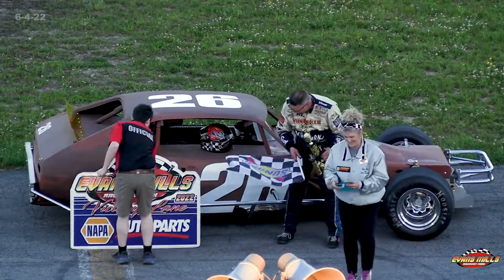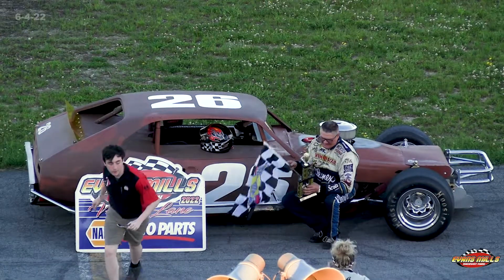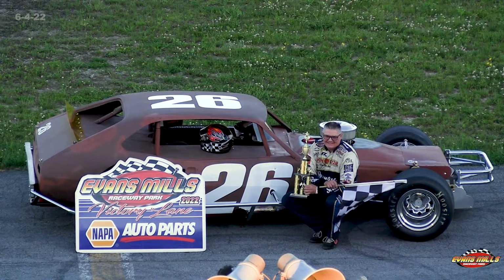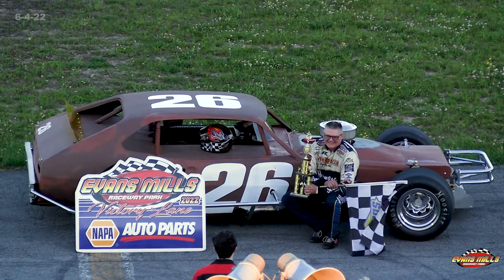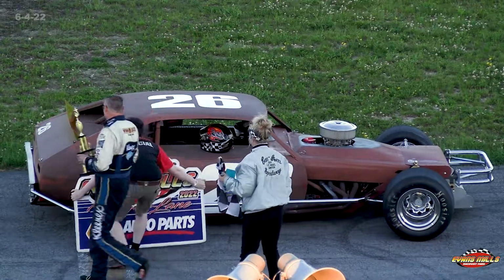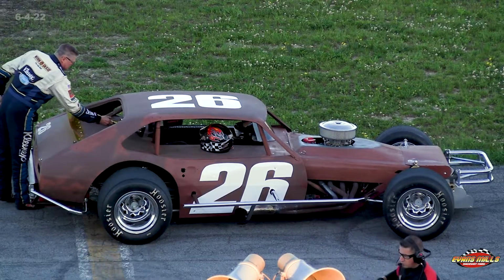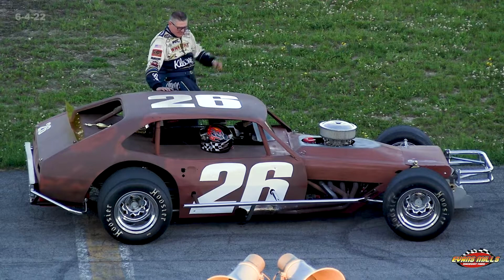An unbelievable Classic Asphalt Modifieds race. We hope to see them back in August in action, because that was surely an incredible and entertaining race that we saw, and it'll be no different as we've got the Cascanet Ford modifieds, 16 of them, almost like last week, on the track getting ready for 35 laps, the total distance here tonight.